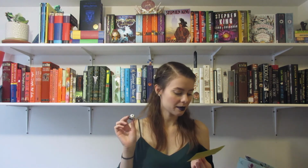Jack Skellington is number 9. Geez, 7, 8, 9. I'm not cheating, I swear. Book number 9 is You by Caroline Kepnes. I'm getting a little worried because the smaller books aren't being drawn, like they're kind of all bigger books. So I'm hoping I can get through them.